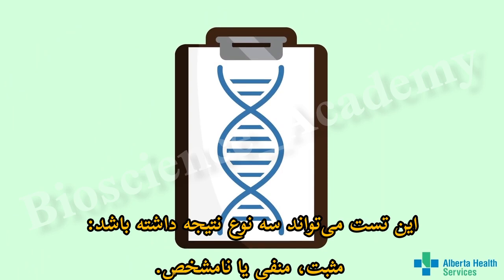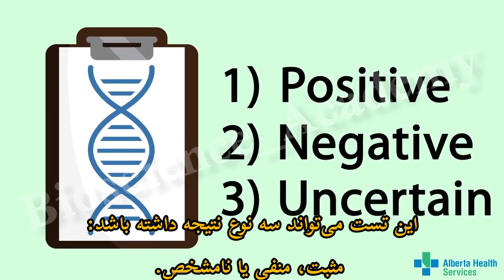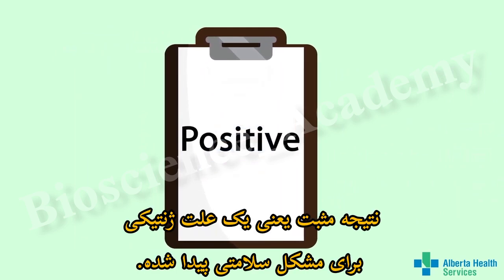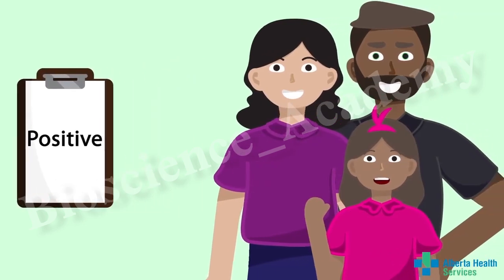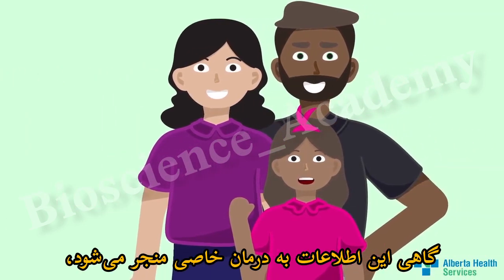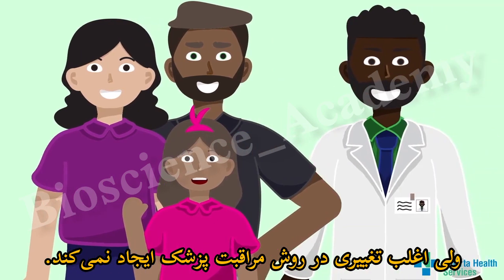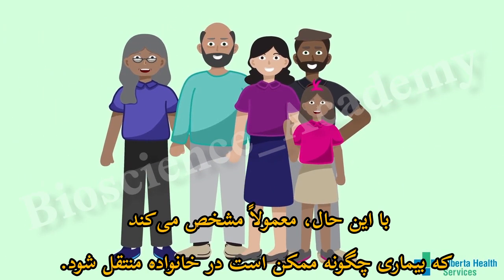Exome sequencing can give 3 types of results: positive, negative, or uncertain. A positive result means a genetic cause is found for you or your child's health concerns. Sometimes, knowing the genetic cause can lead to a specific treatment. More commonly, a positive result does not change how your doctor looks after you or your child. In most cases, it will also tell you how the condition may be passed down in the family.